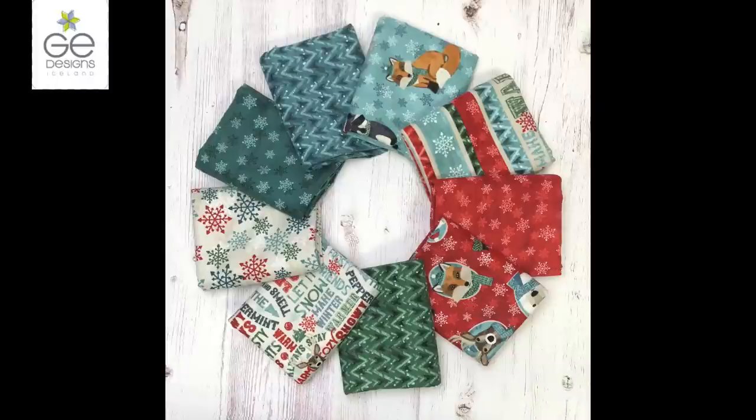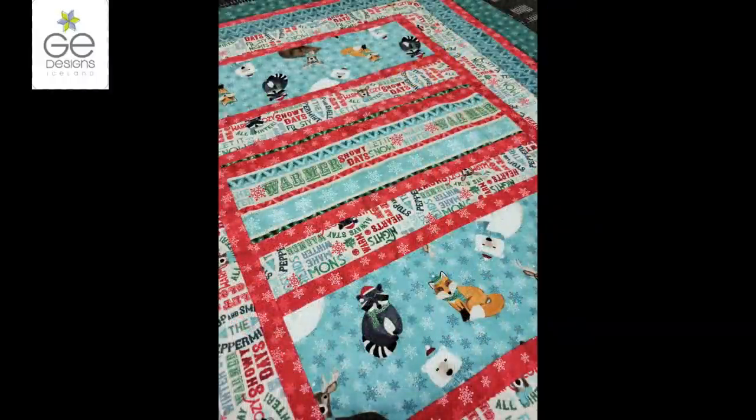All right, so there is another flannel line. This is called Warming Up Winter. And I thought I had it here. I don't have it, but it's really cute, great for kids. And so we made a crib size quilt out of it and left that at the warehouse. Sorry about that. But this is called Lickety Split. And we'll take a better photo and add it to the blog, but it's really, really awesome.